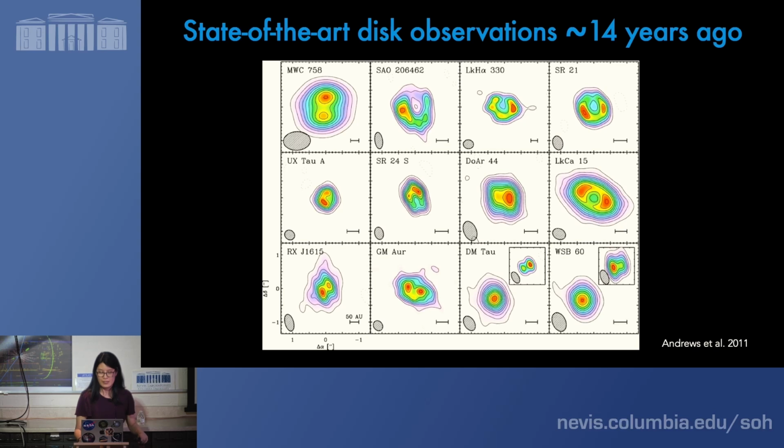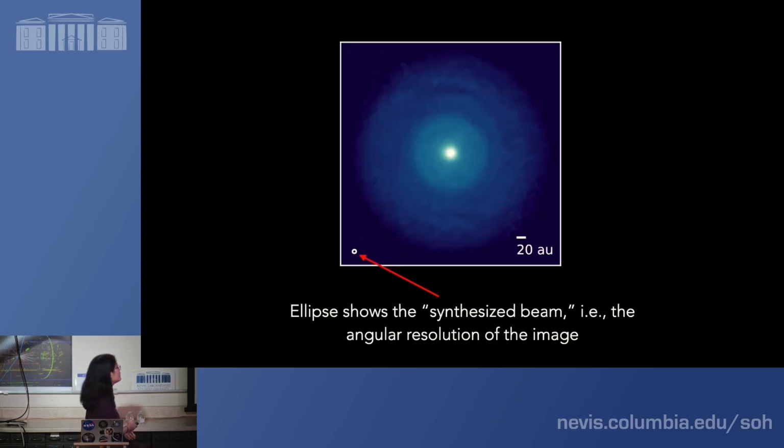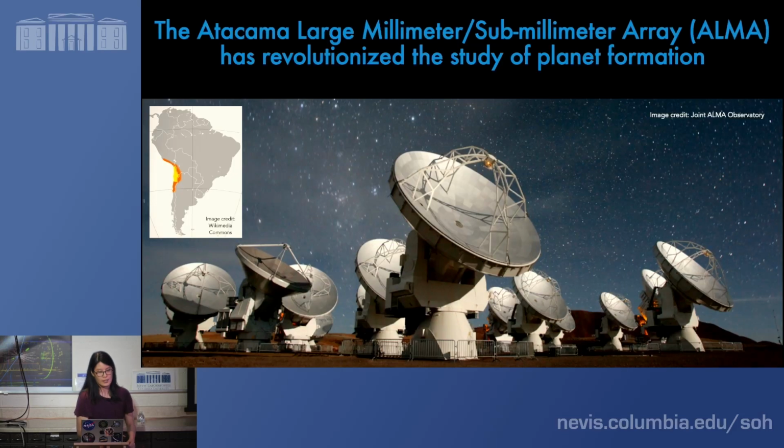And just to explain some of these symbols, this little circle you'll see in a lot of these images tells you the resolution of the image. So if the circle is very small relative to the image, that means we're getting a lot of detail. Another note I want to make is that these color maps are arbitrary because these are radio waves, so they don't correspond to the true colors of the disk, but they let you know how much light we're detecting. It's very bright at the center, so we're detecting a lot of light, and then further out, we're detecting less light.